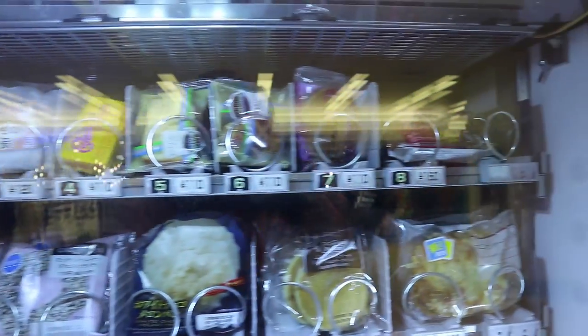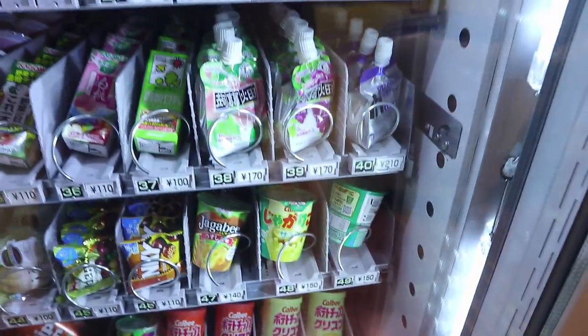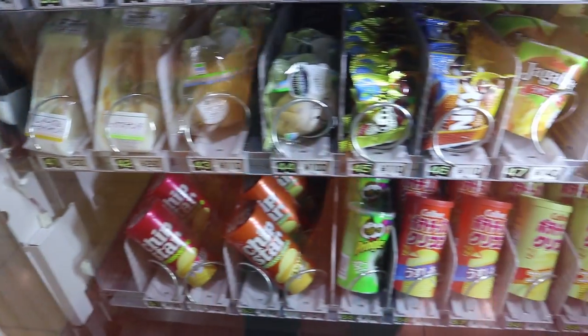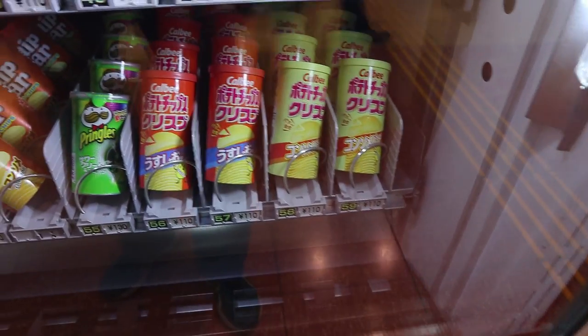Rice balls. They've got some little cakes, waffles, some pastries. What is this? Pancakes, donuts. Oh boy, more pastries. Some jelly drinks. What's that right there? Coffees, yogurt drinks, sandwiches. Yes, and chocolates, candies, potato chips in the cans. Canned potato chips. Oh yeah. All right. So what are we going to get?